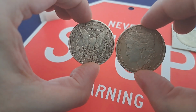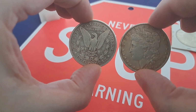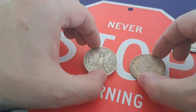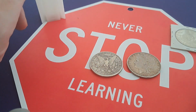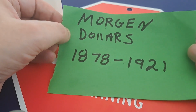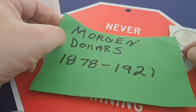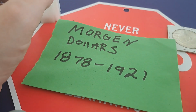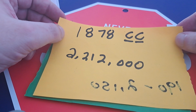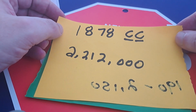That is what we'll be talking about today. Morgan 90% silver dollars. Without further ado, let's dive into it right now. Morgan silver dollars minted between the years of 1879 to 1921. First one we will talk about is the 1878 Carson City.